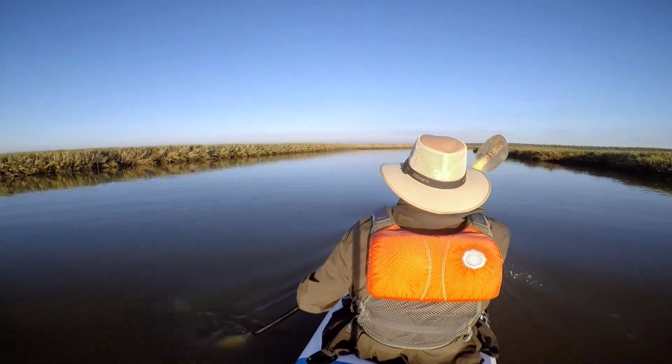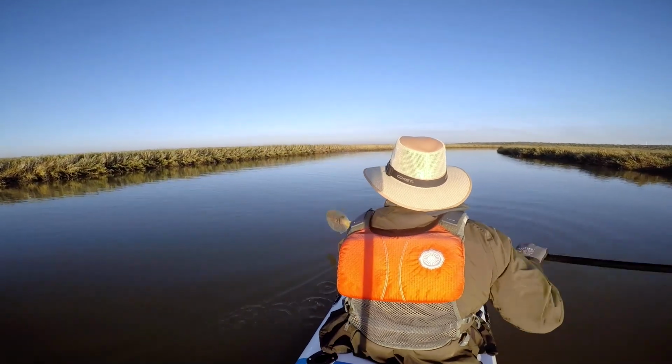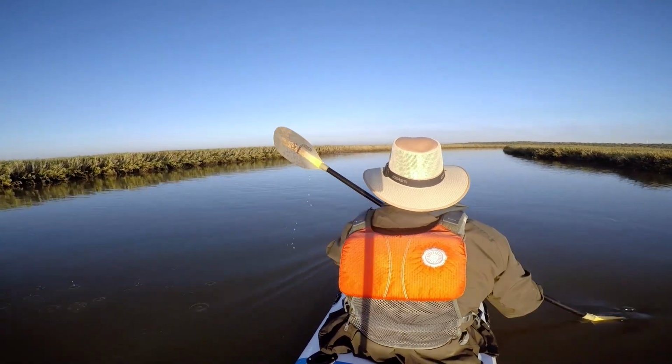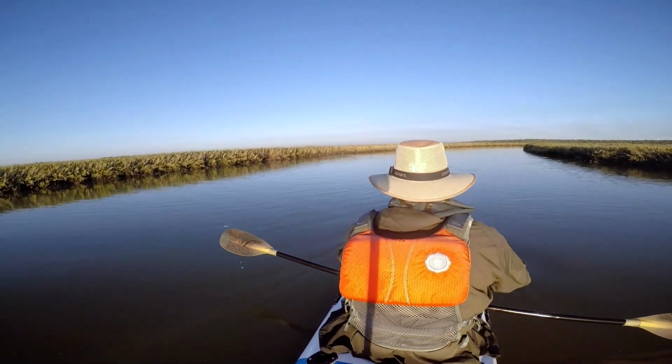Well, it's a perfect October morning, and I found a group of redfish moving into a slough from across the flat. So I hustled over there. I'm catching up to them. You can see them on the left side up there.